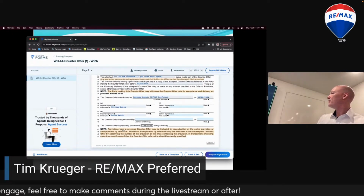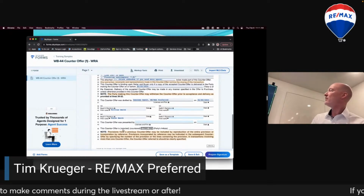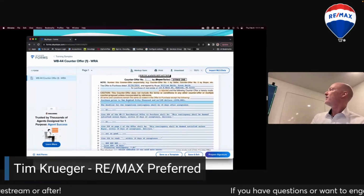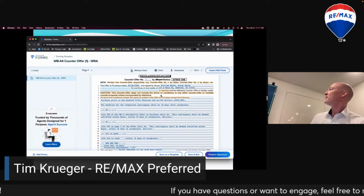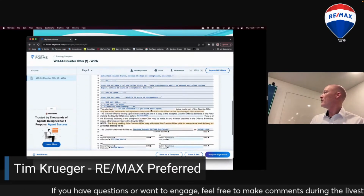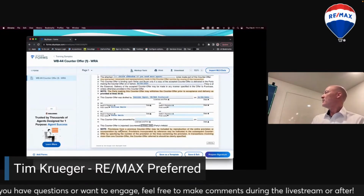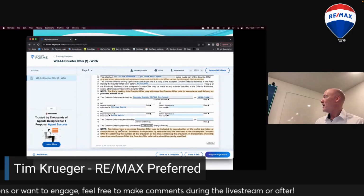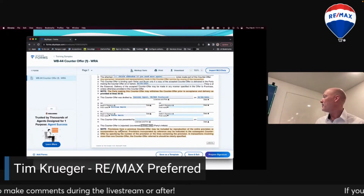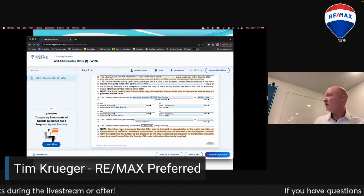Down here is where provisions from... okay, I mentioned that up here. This counteroffer does not include the terms or conditions in any other counteroffer or multiple counter proposal. Okay, so that's an extension of this. Provisions from a previous counteroffer may be included either by restating them or by referencing them.